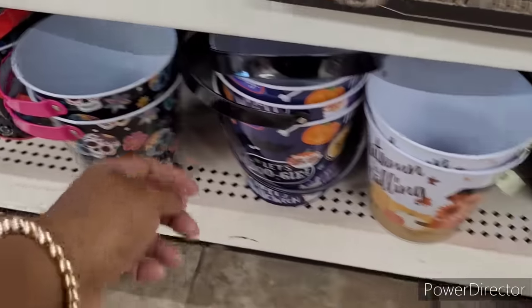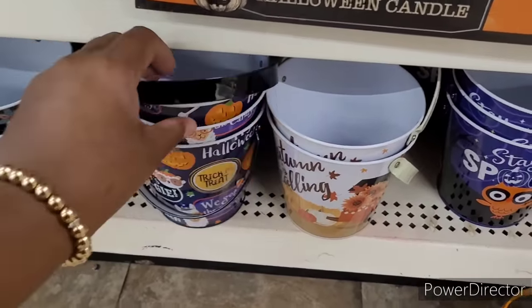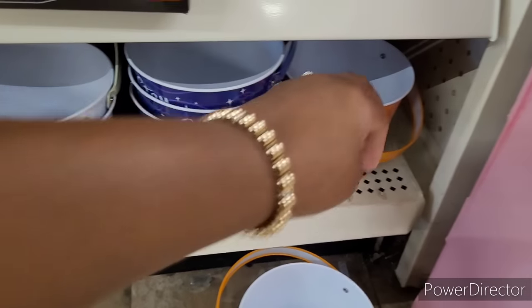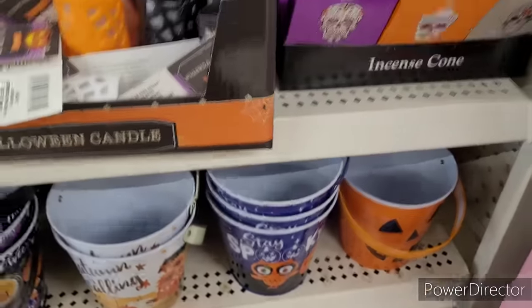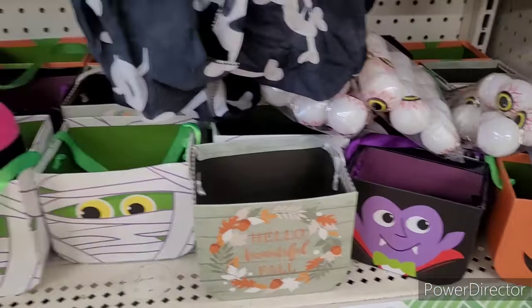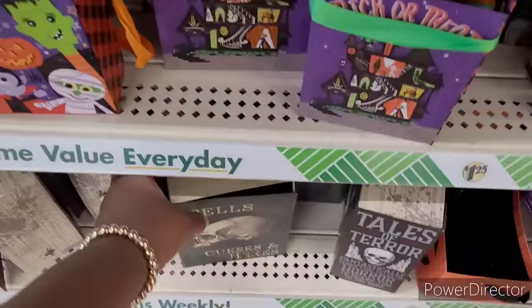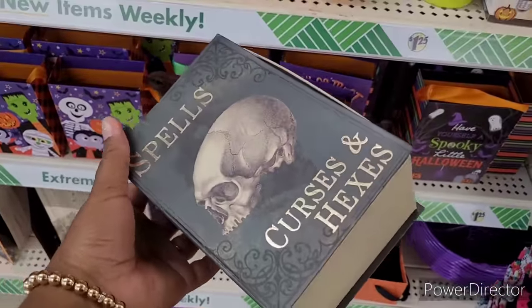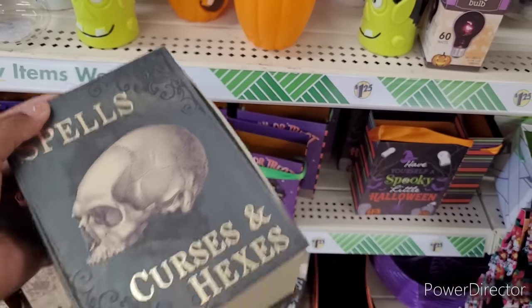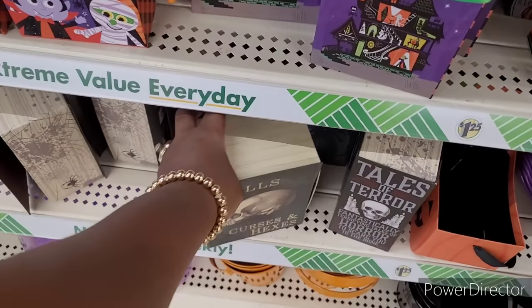See, I think I seen the sugar skulls. I want to say I seen these too. Halloween. These are geared toward fall. Autumn is calling. Stay spooky. And a jack-o'-lantern. And then we've seen the incense cones. And then here's some little boxes right here. These are the books that they usually have out that opens right here. I'm so glad they be upgrading stuff. I mean, they're cute. And it serves as decor and it's functional because you can open it and put some stuff in there too.